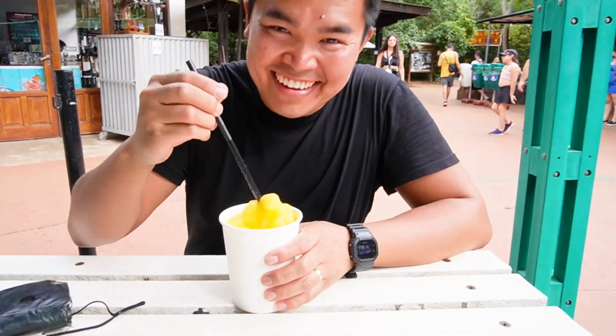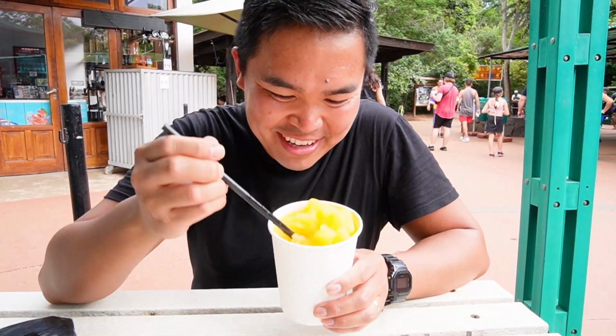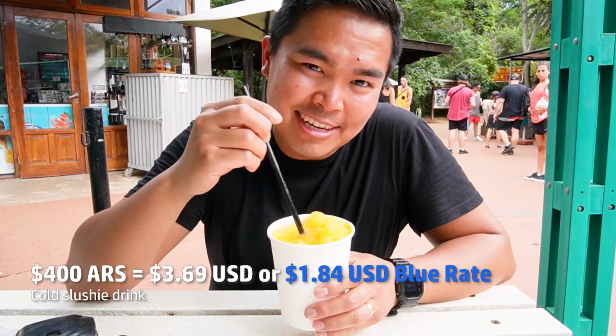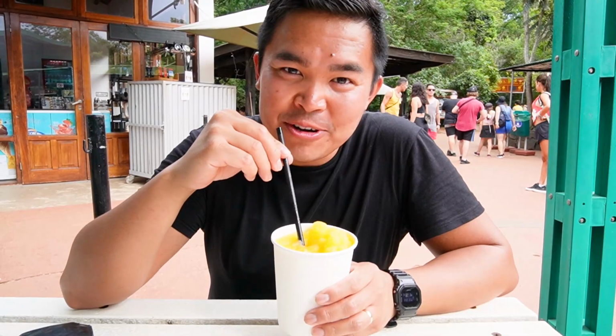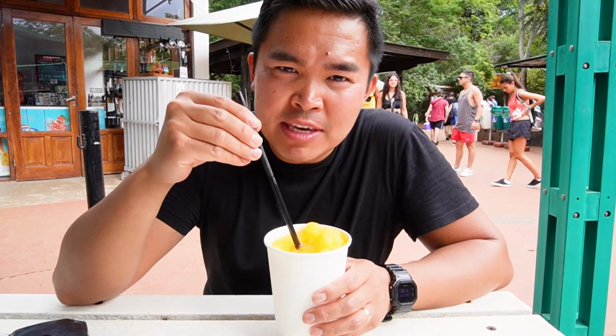What did you buy? Okay, it's so hot today, so I couldn't help myself. Everybody was walking around with this. It was about 400 pesos, and it looks just like a Slurpee. What flavor did you get? I don't know. Yellow flavor. I think it's like peach or something.